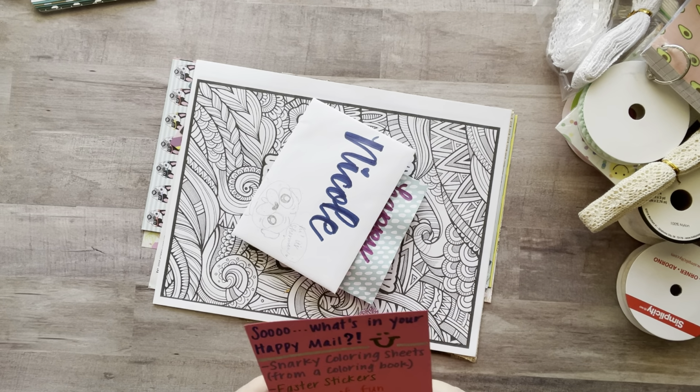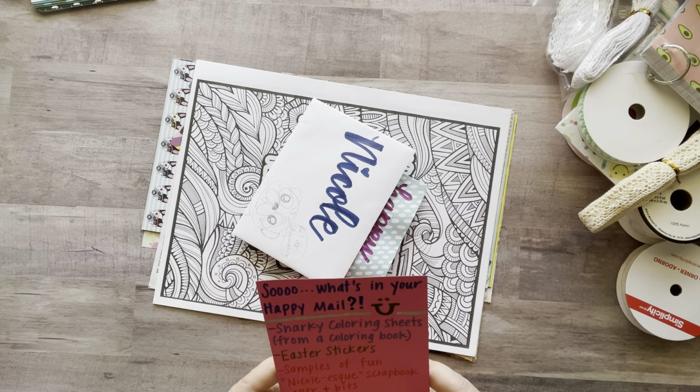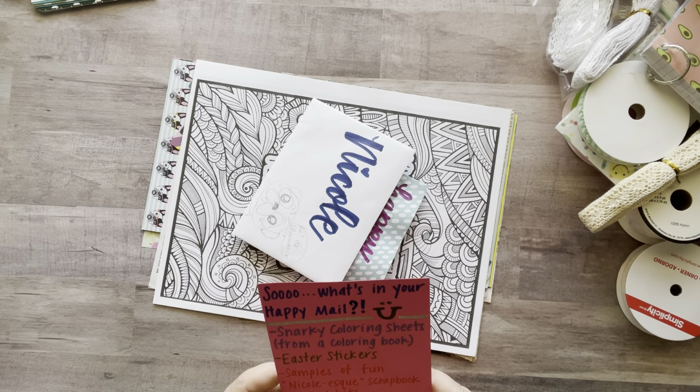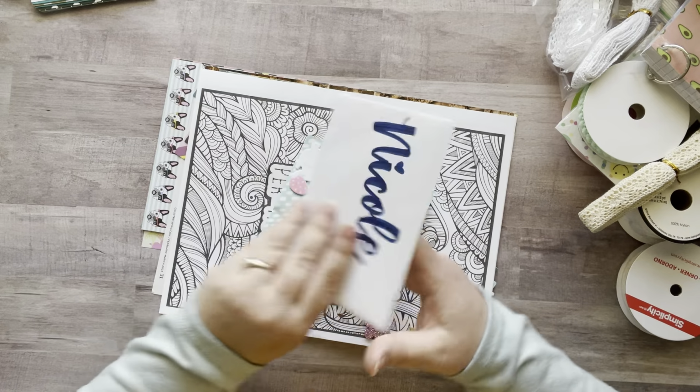Snarky coloring sheets, Easter stickers, samples of fun Nicole-esque scrapbook paper and bits. Can't wait to see what that is. Magazine pages with birds. I know how special birds are for you. Other magazine images. Oh, this is why I love her. So thoughtful. Okay, this is going over.